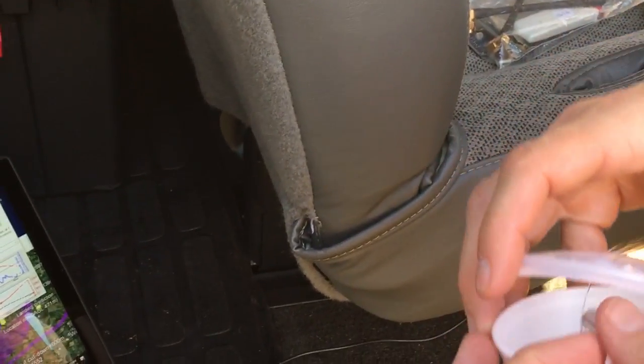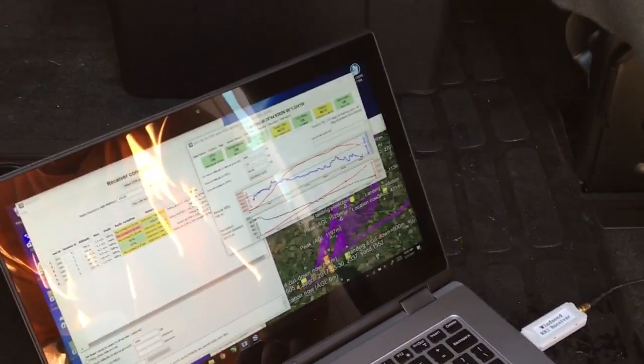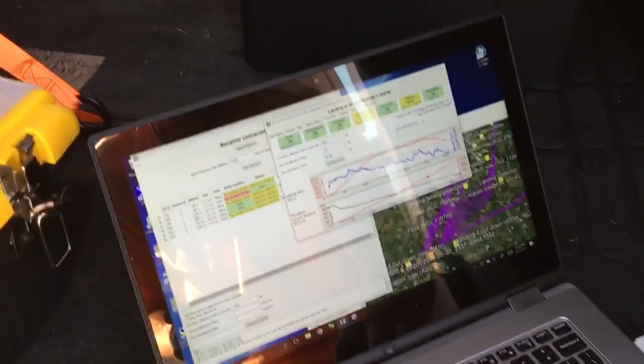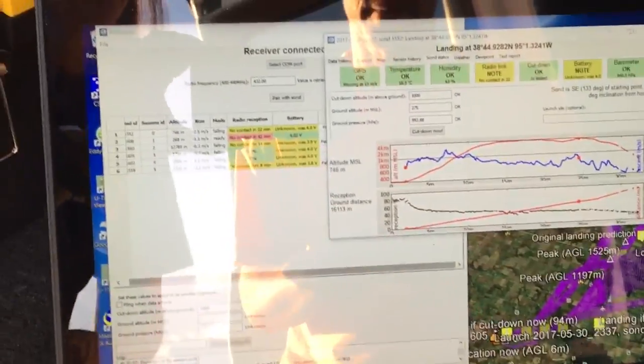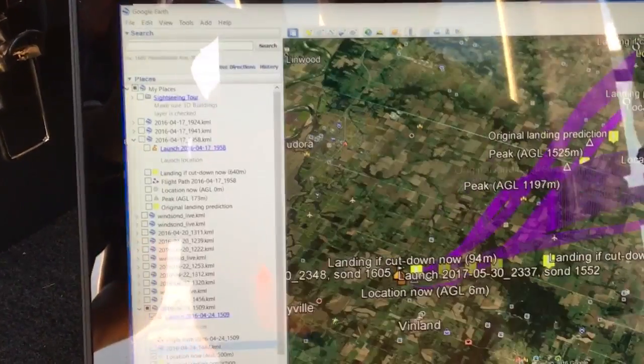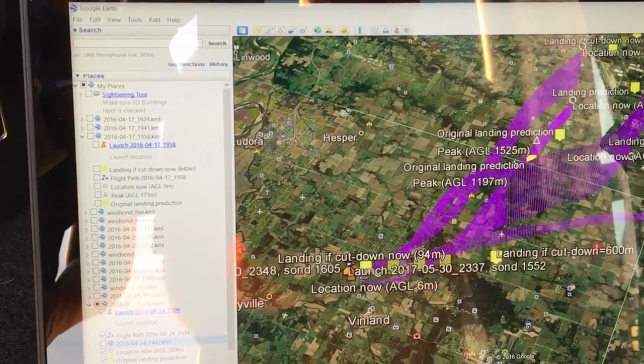And right now we're tracking 6 of these in flight. So we attach them to 2 balloons and then we release them into the storm. And now we can see the data that's coming in. So here we're tracking them in Google Earth.